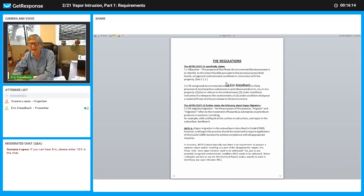E1527-13, it specifically states the purpose of this Phase 1 environmental site assessment is to identify, to the extent feasible, pursuant to the processes prescribed herein. It doesn't mean you have to go take soil samples. It doesn't mean you have to take air samples. It doesn't mean anything other than what's prescribed in these regulations herein to identify recognized environmental conditions in connection with the property. So what is a recognized environmental condition?